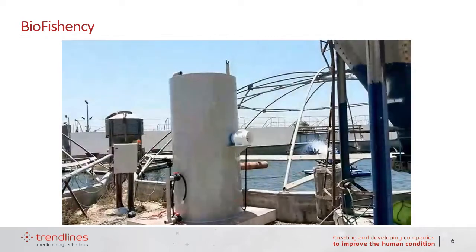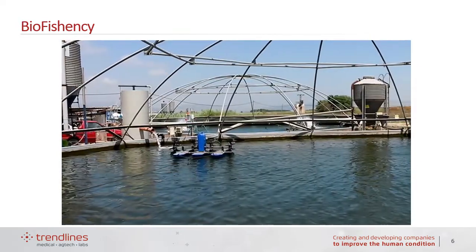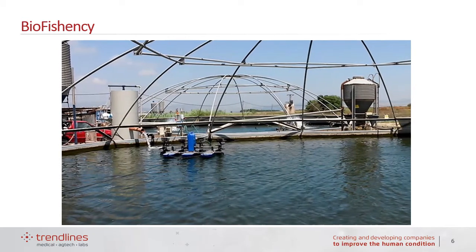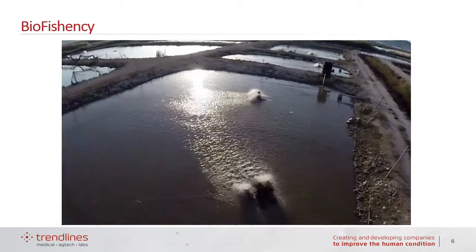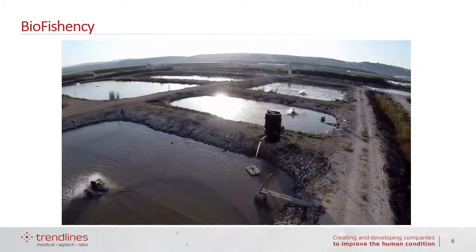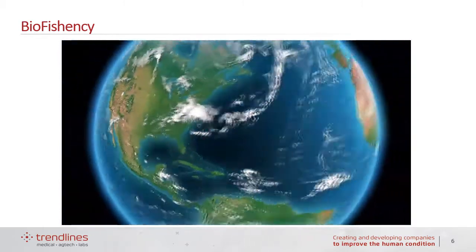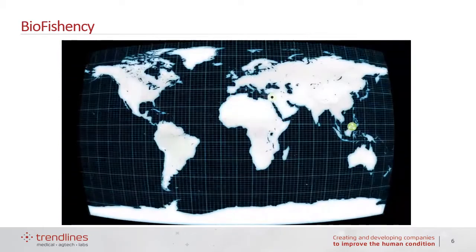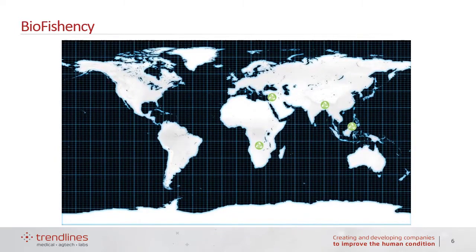The bioefficiency system delivers more fish with less water or land in existing and new infrastructures. In successful tests in ponds, the bioefficiency system doubled fish production, and in a long-term test in tanks, the system reduced water use by 85%. Bioefficiency started sales in the Philippines and in Israel, signed a distribution agreement for Bangladesh and India, and reached a cooperation agreement for community aquaculture farm projects in Africa.